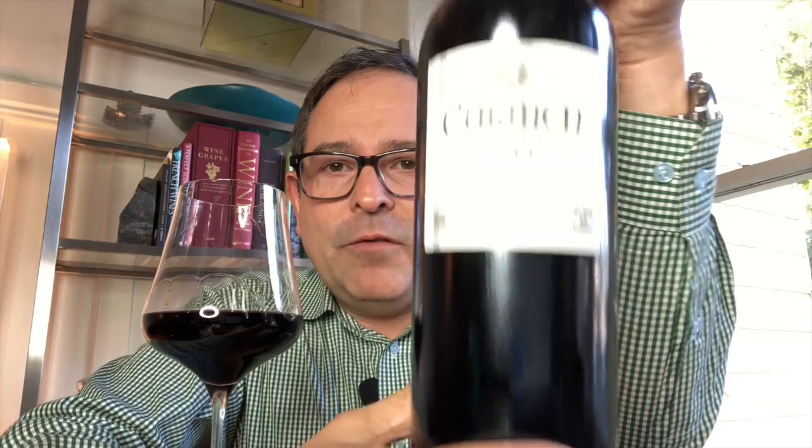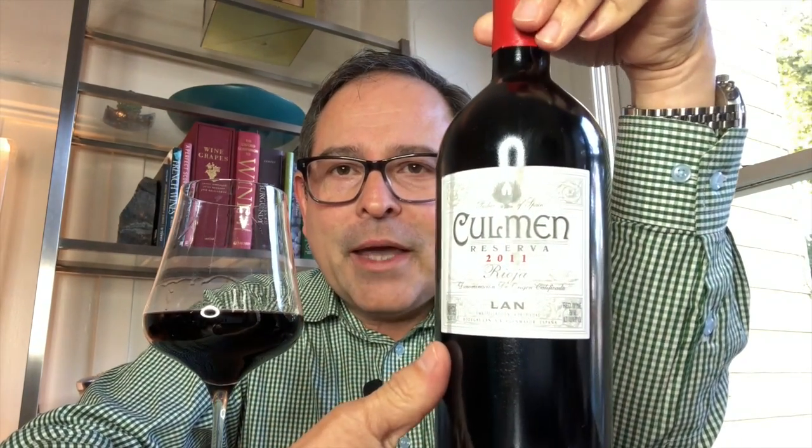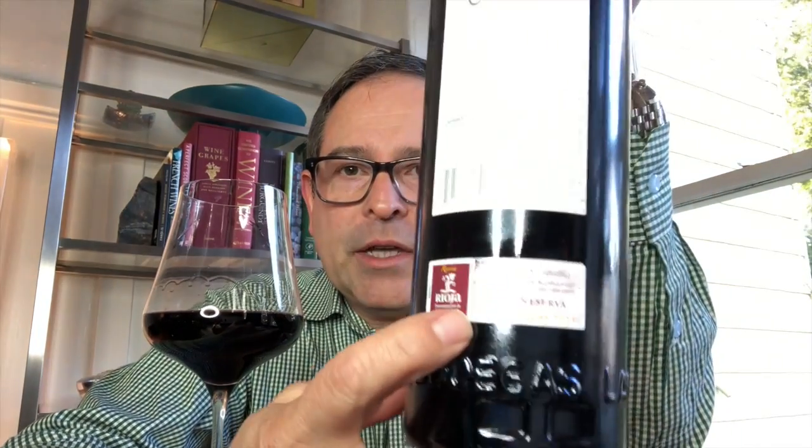So absolutely gorgeous wine here. I love the presentation. It's beautiful. I love the label itself. So look at this, Bodegas LAN, so luxuriant and beautiful. And I think it's a really gorgeous bottle of wine. And here's a back label. You see it is a Reserva wine certified, of course.